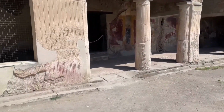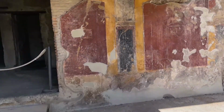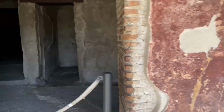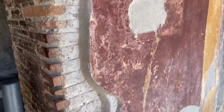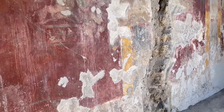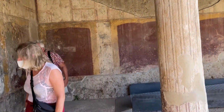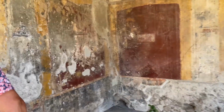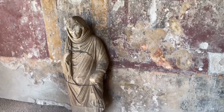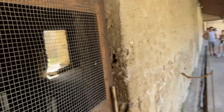So this is an idea of what the walls would be like covered, you know what I mean? So you have to imagine that every inch would have paintings and frescoes and stuff on them. And the bedrooms and... Yeah. So it looks like they put some kind of plaster on here and then paint them. Yeah. Amazing. And statues here too. Bedrooms and such.